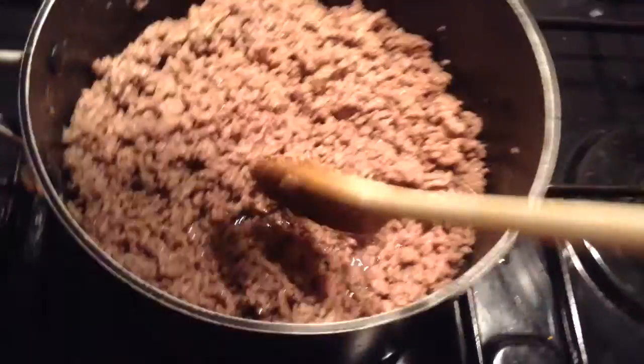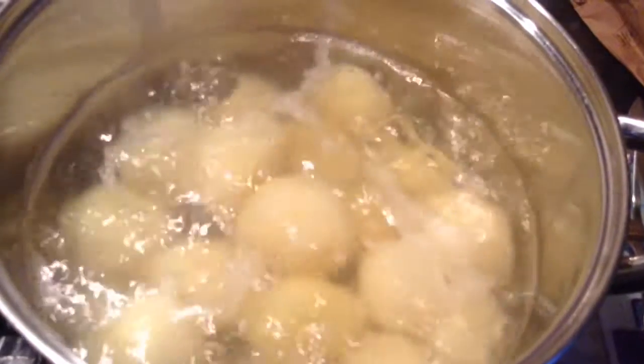First of all, you want to brown your steak mince in a little olive oil in a pan. And in a separate pan you want to boil your potatoes or your sweet potatoes. Obviously you want to make sure that you've peeled these first. Remember not to add any salt to the water unless your baby's over 12 months.